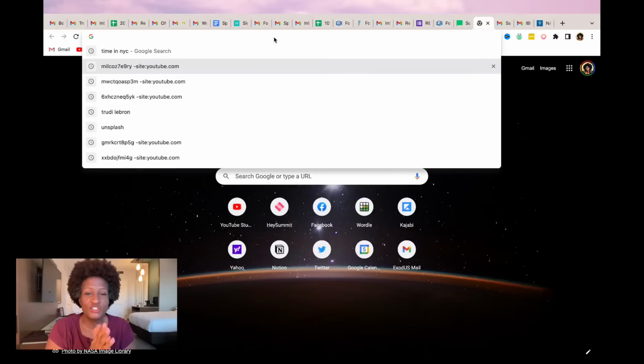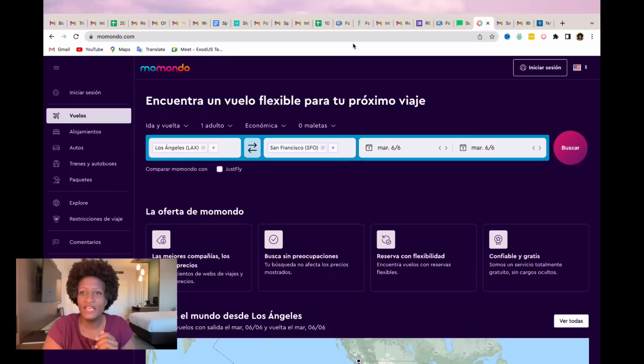Okay. So for flights, I like Momondo. You can see some searches already populated. Other people like Skyscanner and even Google Flights. According to someone I follow on Instagram, Google Flights now has protection. If you book your trip through Google Flights and the flight price goes down, they will give you the difference. But I don't know anything about that.